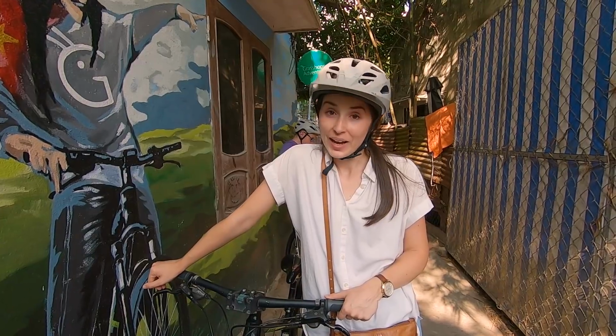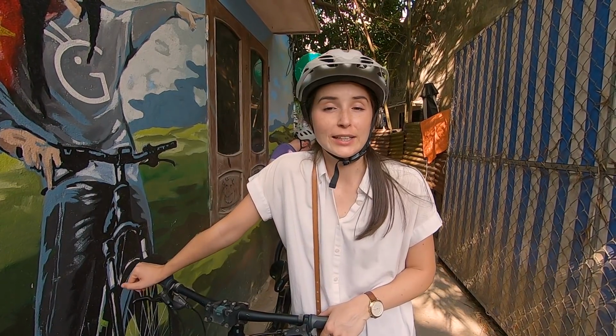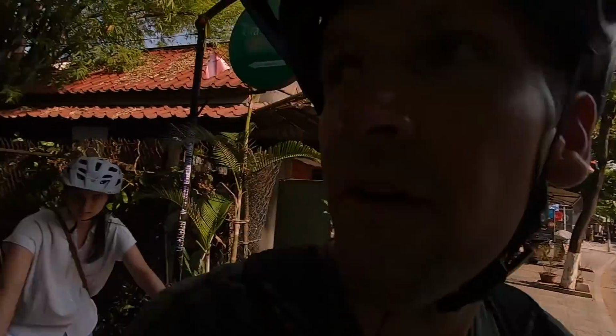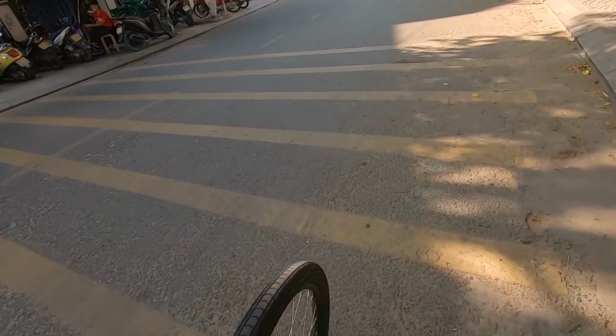We are all geared up. We've got helmets, we've got bikes, and it is time to attempt a little self-guided tour around the outside of Hoi An. The goal is to see more of the countryside, the rice fields, the villages, and whatever else the pavement brings us. I don't really know. We got this route off of a vlog, and we're just gonna do our best. So, let's go. Y'all ready? Sure.